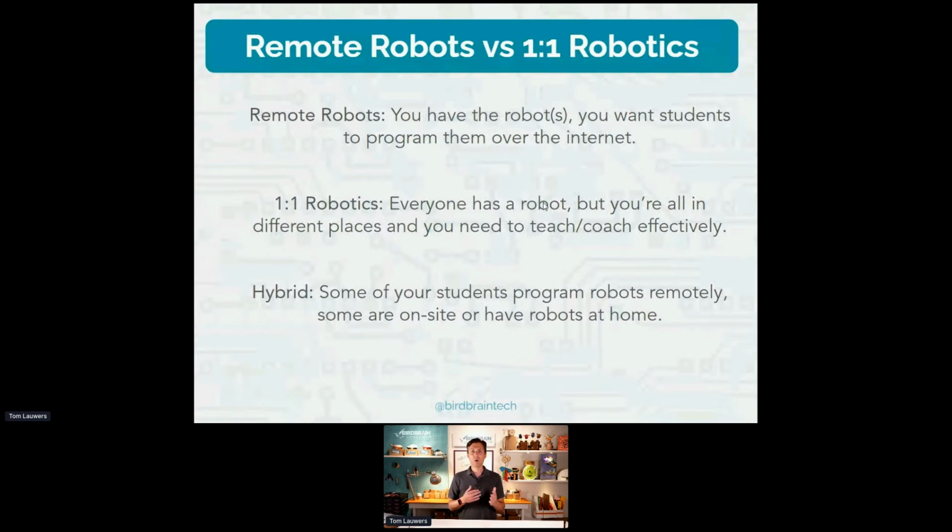And then what we saw, especially in winter and spring of this year, is hybrid scenarios where some of the students were programming robots that were in classrooms, but they were doing it from home, while you had other students who were actually in the classroom programming robots. So how do you use remote robots as a way to engage the remote portion of your class? And it certainly worked well in that scenario. And when I think about what will happen as schools hopefully go back to normal, or mostly normal, in fall, I definitely still see use cases, especially around the hybrid scenario or possibly around access.